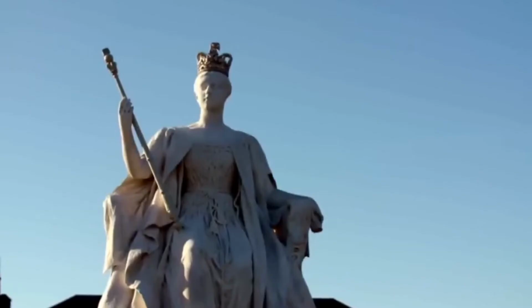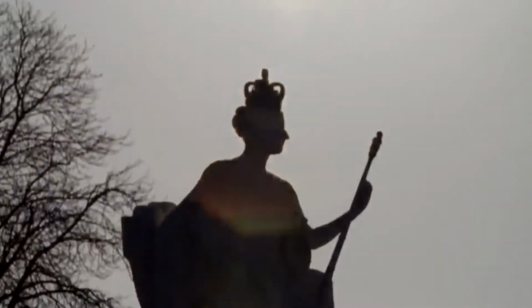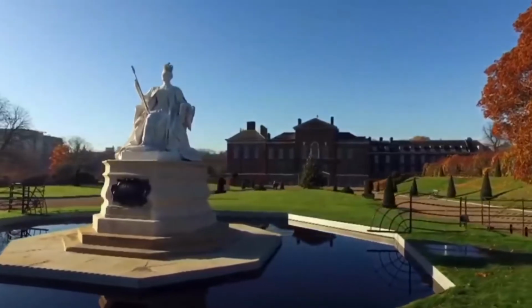Princess Louise carved several other public statues, but her best known is the one she made to stand here, guarding her mother's childhood home.